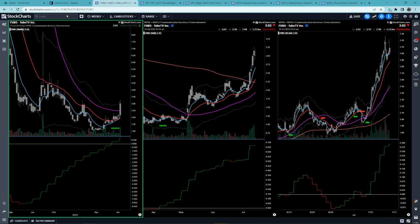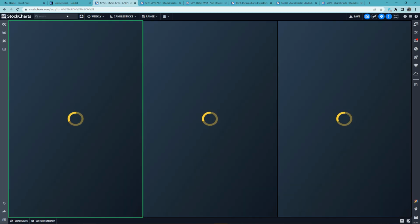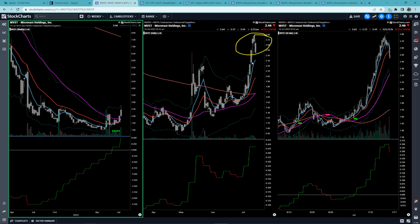All right, some of the MVST. This is another one that they are starting to pop and really get up and go, which is fantastic. I like what's happening with the market, but probably overdone. You can see here, just like FUBO, what did it do? Got outside that daily third ATR and a pretty big gap between price and that moving average, and you can see at some point they're at least starting to pull back. I don't know how far down they're going to go, but you can see here that that's very excessive.